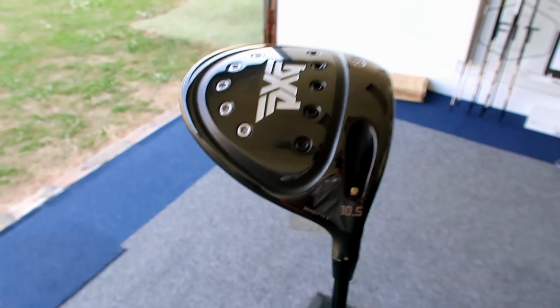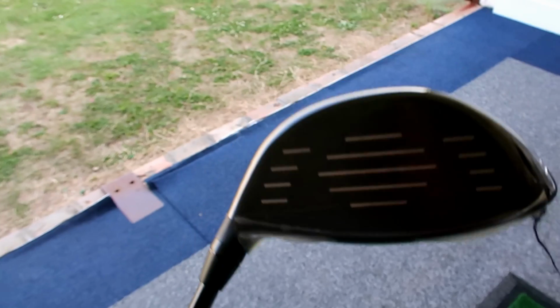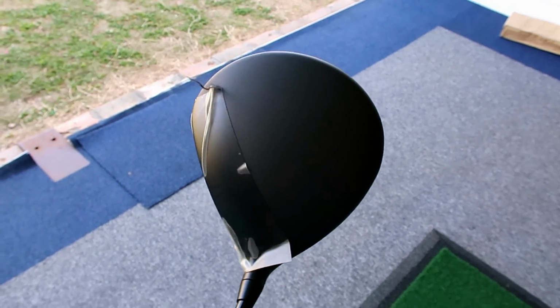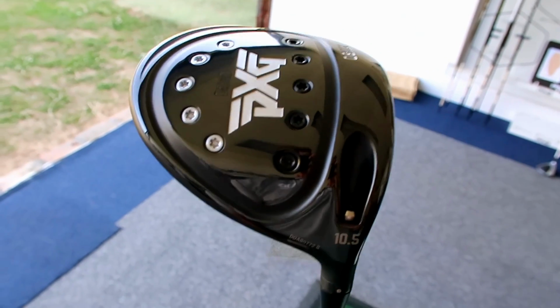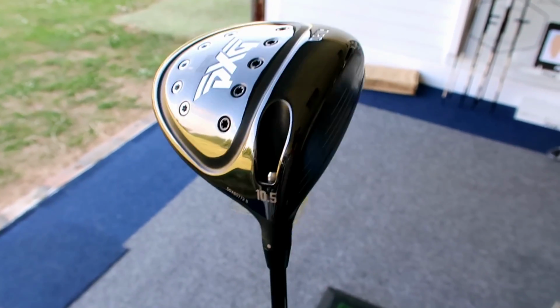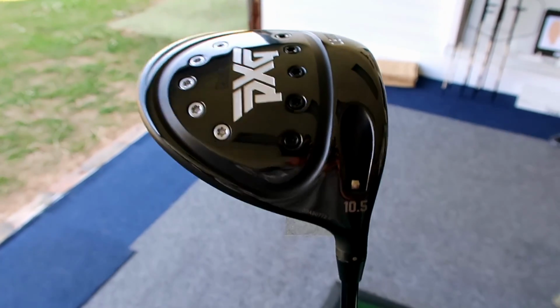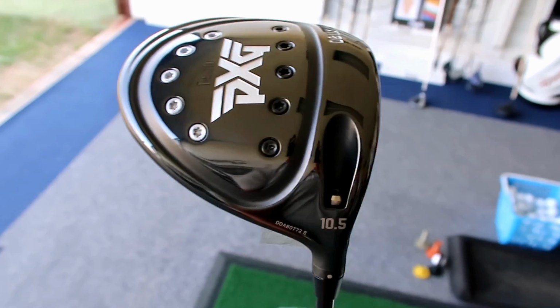Obviously standard 10.5. If you do want to come and hit this, come down to JD Golf Academy, and we're more than happy for you to take it out and give it a hit. And yeah, I've hit it before. High ball speeds, low spin, everything you could ask for in a driver. It'd be interesting if I ever got fitted for one of these properly and see what kind of massive difference and what numbers I can produce from this. But yeah, in terms of driver, a driver's a driver.